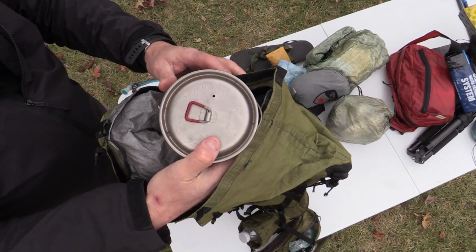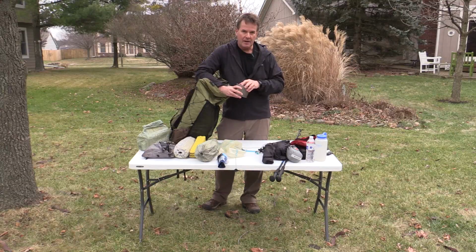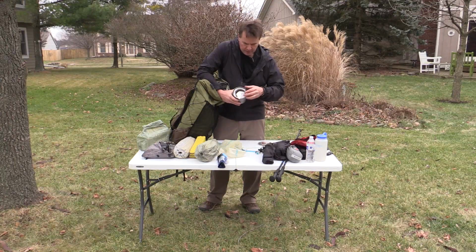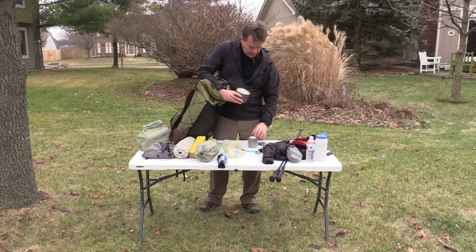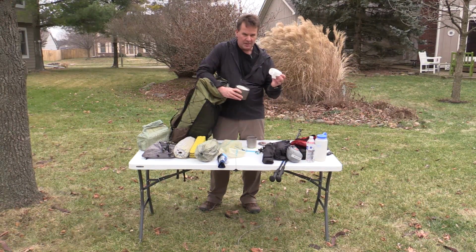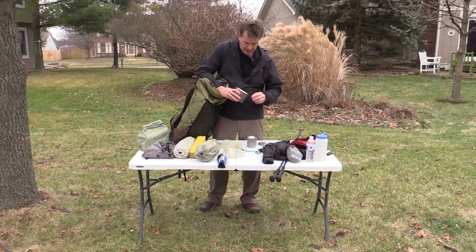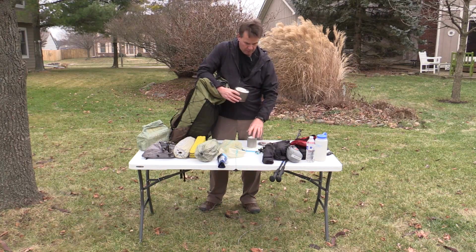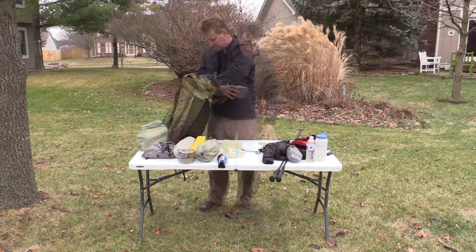Then my one pot that I carry, an MSR Titan titanium 0.9 liter kettle, and then in there, I've talked about this in the gear overview video, I have another titanium coffee mug, and inside that coffee mug is my stove, which I think is an MSR Whisper Light or Micro Light canister stove. I wrap it in some paper towel and I put it inside that mug. Then I line the kettle itself with some paper towel, but its primary purpose is to keep the thing from rattling around and driving me nuts while I'm hiking.